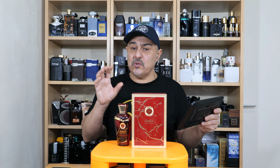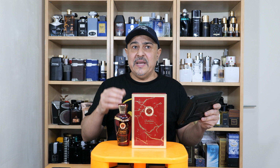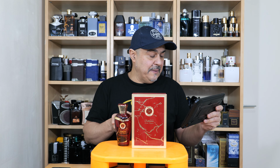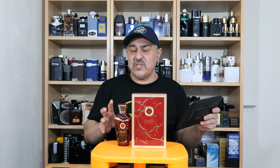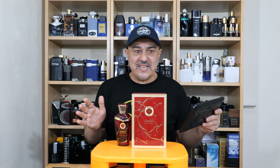The rose in here is quite prominent as well. I can smell the rose, but again at the moment it is in the background. Mainly I smell the jasmine and the lily of the valley. To some extent the violet here is giving it that powderiness as well, but the violet again is in the background. And the muskiness, yes, I said musky, it's quite musky from the beginning. It opened up with a big musk, and the musk in here is very, very clean.